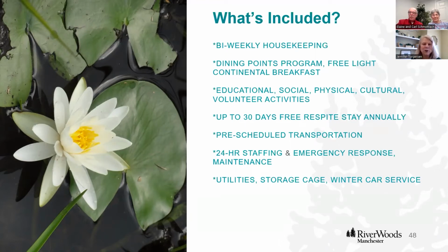Maintenance, if your dishwasher breaks, you just call down to the front desk. It's wonderful. They will schedule a time to come up and manage that. Utilities, heat, electricity, air conditioning, trash and snow removal, winter car service, which is a phenomenal service, storage cage, all of that is included in the monthly fee. And Wi-Fi is now included as well.